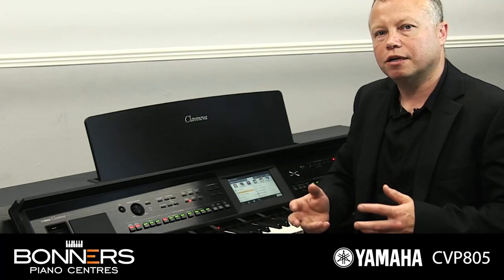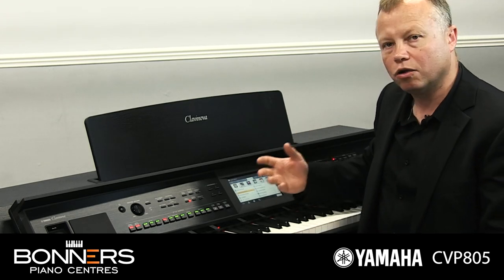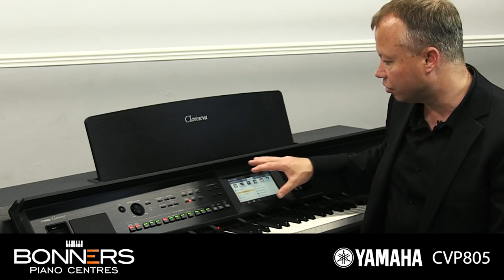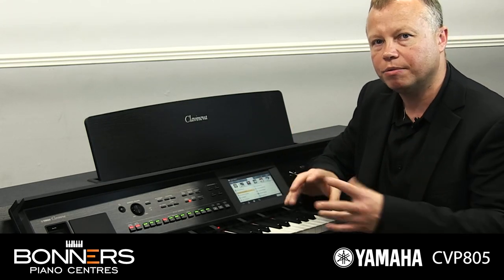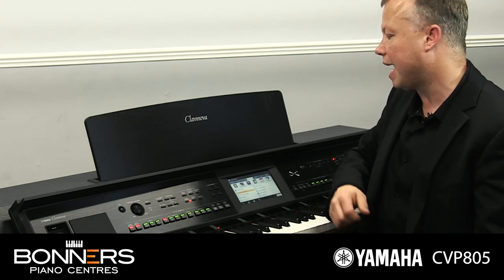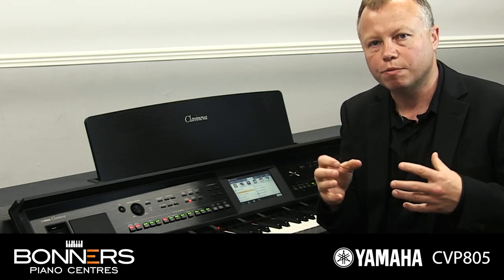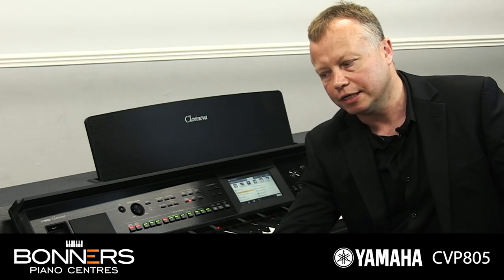So the CVP805 also has a microphone input as well, so you can sing along with the songs that you can download from the internet. There, it will display the lyrics on the screen as well. So you can plug a mic in, it gives you a bit of echo and reverb and a few EQ effects for your voice to make it sound professional. And it can also give you an automatic harmony as well. So when you're singing, it can sound like there are three or four people also giving you backing vocals as well. So you plug a microphone in underneath here.